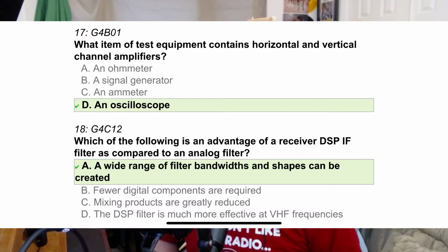Okay, when you have test equipment that contains these two items, remember an oscilloscope shows both upper and lower frequency sweeps. So full phase, it shows a full phase of frequency. An ohmmeter won't do that. A signal generator doesn't do that. An ammeter tests amperage, but when you're looking at test equipment that contains both horizontal and vertical channel amplifiers, it's an oscilloscope. That's what it is.